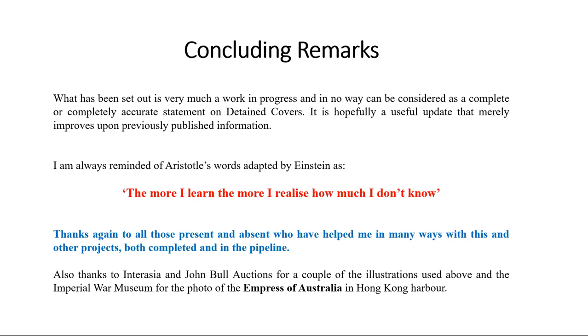Correct. I have another question. You're talking about those return covers. What you have identified are return covers that failed, but there may have been some return covers that were successfully returned. If so, we would have a cover which does not have the detained in Hong Kong marking, but which would have the no service and retour marking. Exactly. I should have mentioned that.